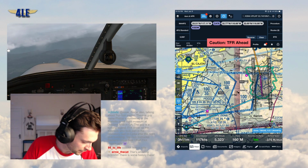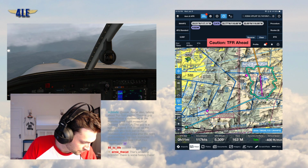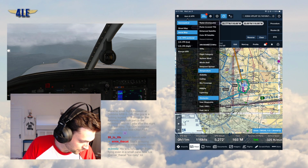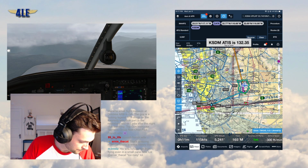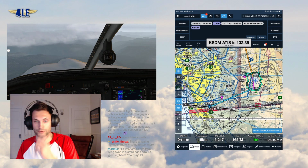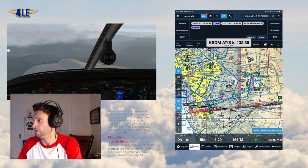Caution, TFR ahead. Pray tell the TFR, homegirl. ATIS is 132.35. 13235. Okay.